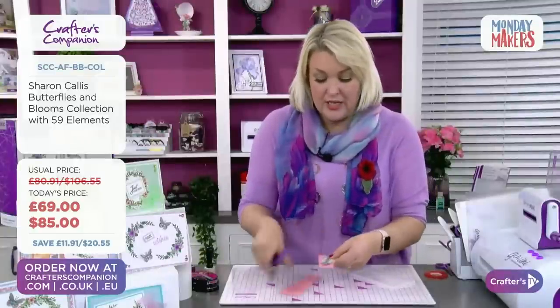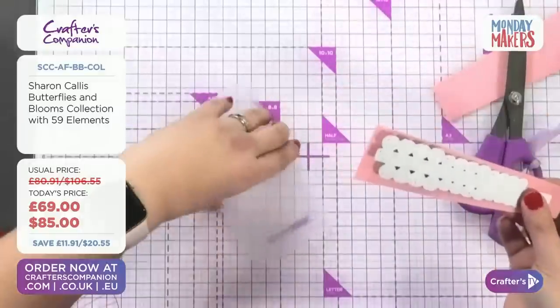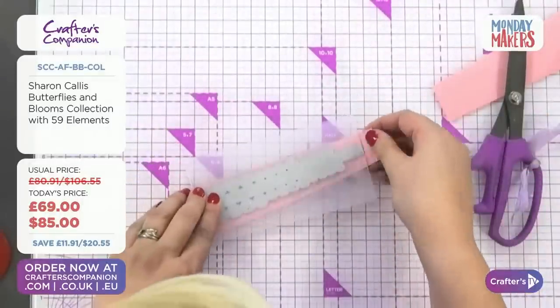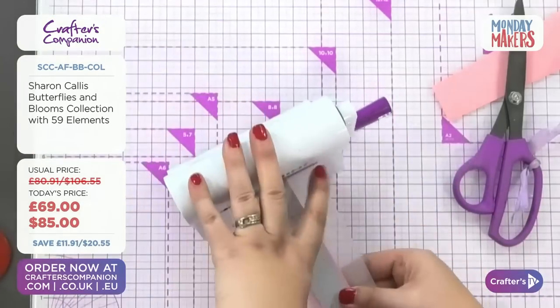So here we go, right? I'm going to pop that in there, and they're going to go through the Gemini mini, right? So I'm going to just squeeze this into here, and we're going to squeeze that through our little Gemini mini.